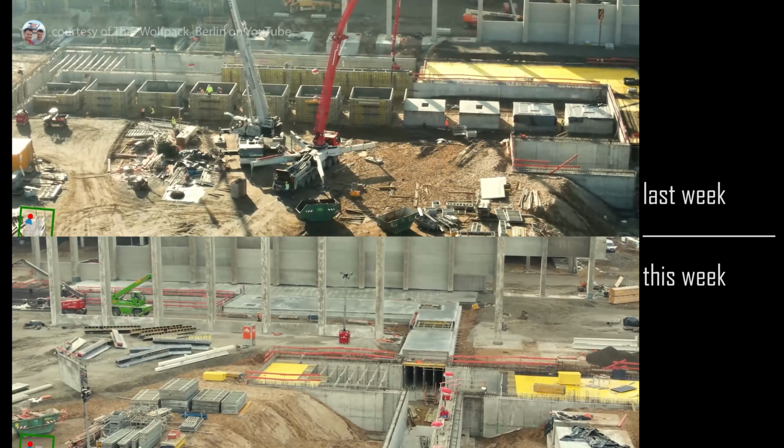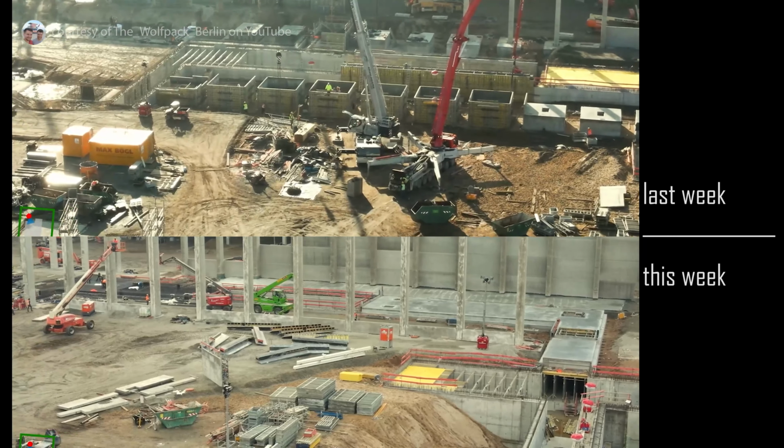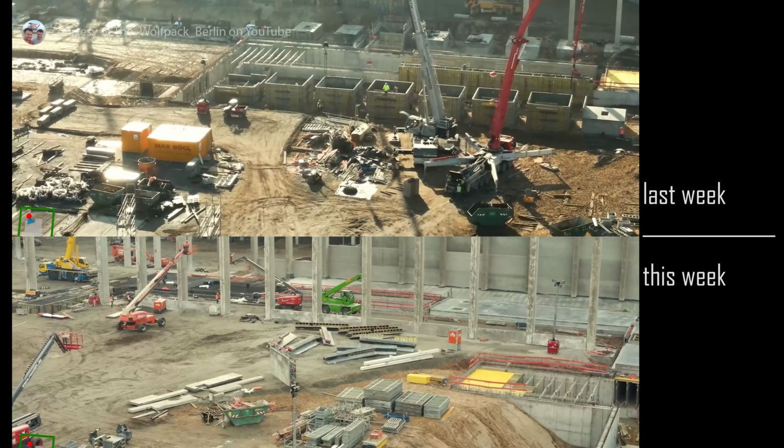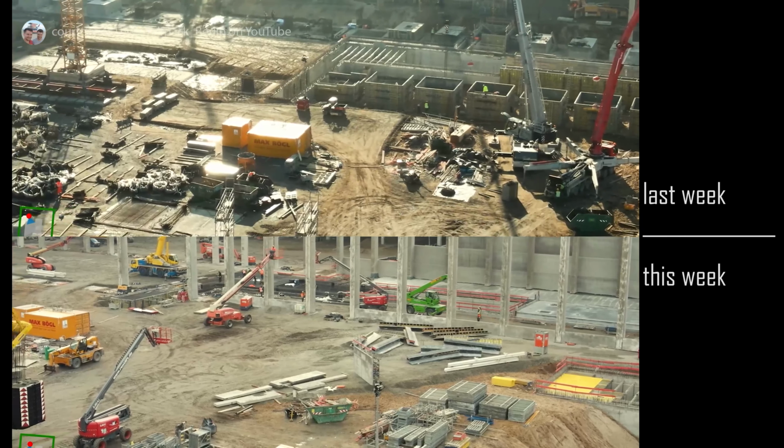We're not entirely sure. The graphics say that this will be for stamping. Perhaps that's true, but in any case, it's progressing quite quickly. And I think we can all agree that that is a good thing.